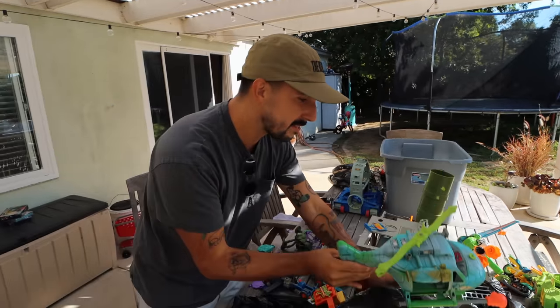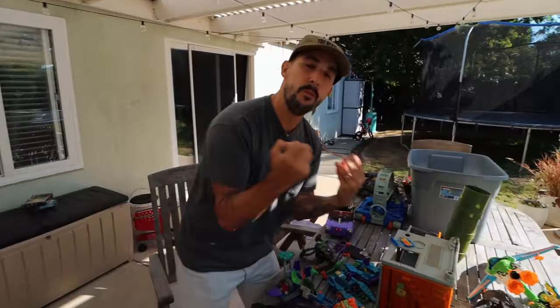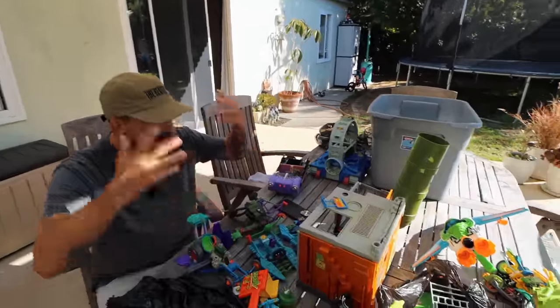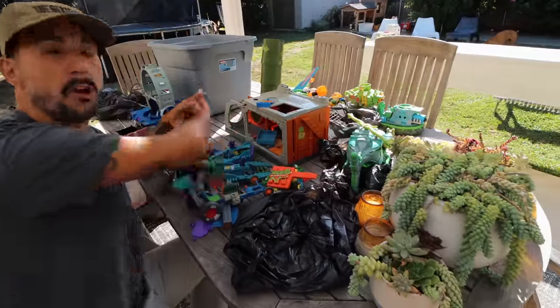It's interesting. The things that caught my eye the most, again, all this stuff, so much stuff, is definitely the two big pieces, Ricky. And check these out. It's the TMNT sewer lair. And I have to admit, when I got this, this was all taken apart.